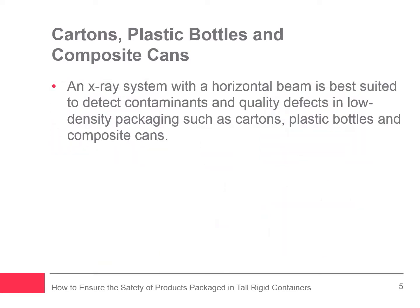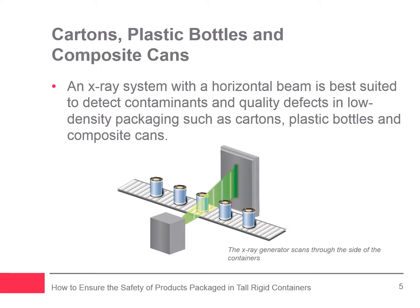An Xray system with a single horizontal beam is best suited to detect physical contaminants and quality defects in products packaged in low-density packaging. A single horizontal beam Xray system has one Xray generator, which creates an Xray beam that skims across the surface of the conveyor belt. The system scans containers as they pass through a single detector set and, since the beam must be wide enough to encompass the tallest container, a variety of sizes of beam geometry is available.